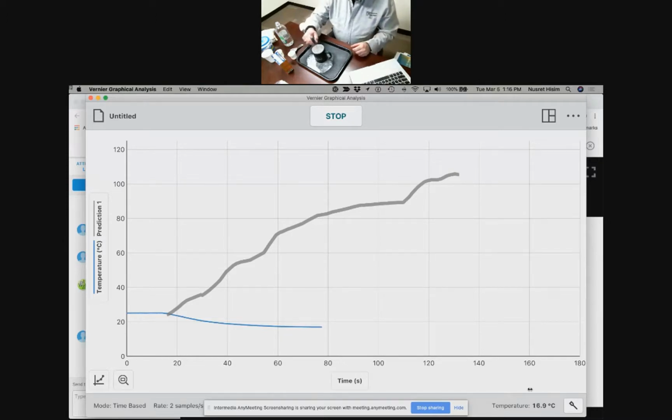Once the temperature has stopped changing, if I look at this bottom meter down here, you can see that the temperature is 16.9. Now, for a few seconds I'm going to go ahead and stop collecting data. I don't have to wait. The software will stop after a prescribed amount of time, in this case about 3 minutes, but I stopped it here. And then what we would like to do is now switch over to some graph reading skills.